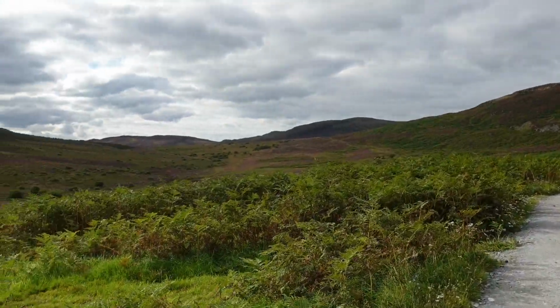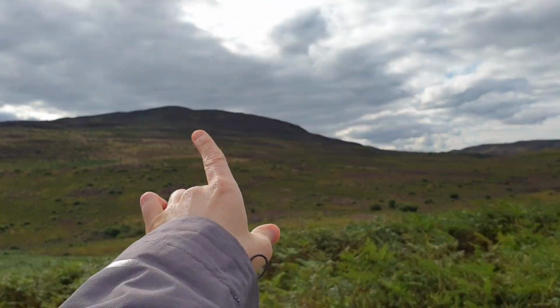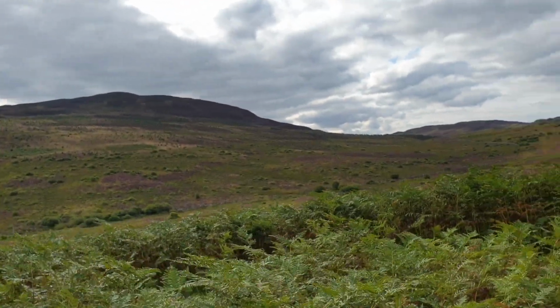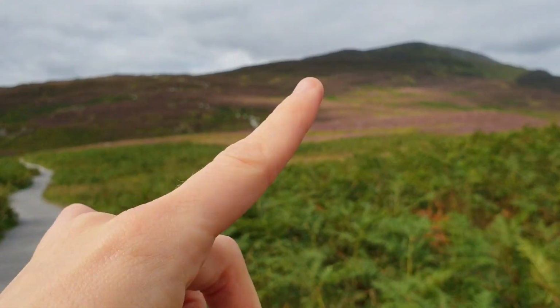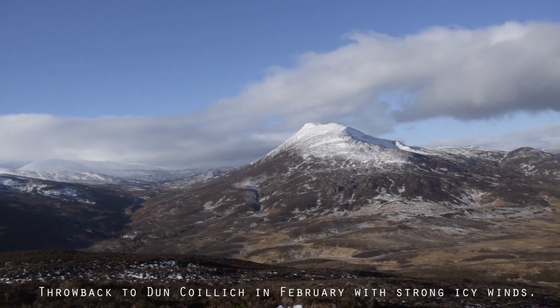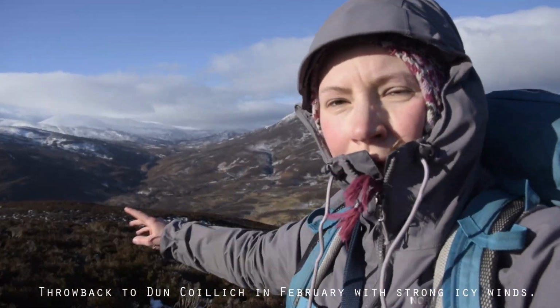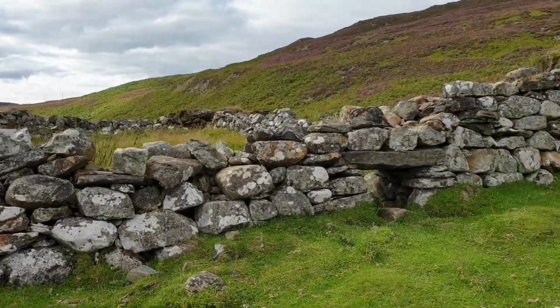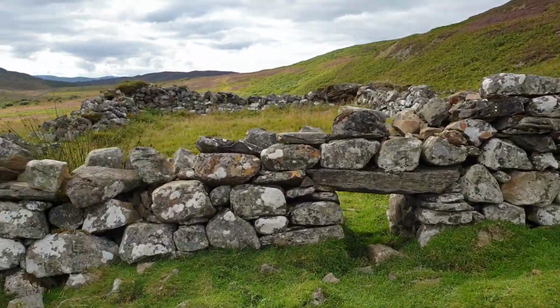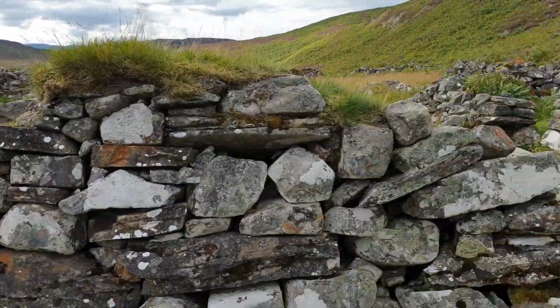Seems like the sun is coming out. I might be wrong, but I think that over there is down Coilich, where I had gone up before, and you get a really nice view of Schiehallion. There's another house here. Probably 18th century homestead.